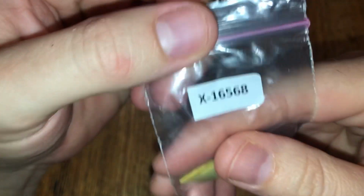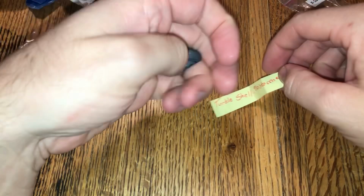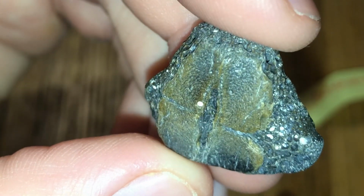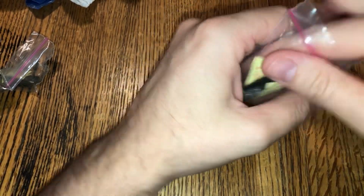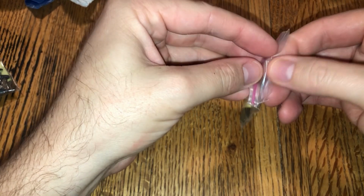Okay, so this one is a 6568. I'm sure that's just like a part number for whatever this bag went to. Turtle shell, Pliocene. Oh, cool. No way. Look at that. That's wicked cool. That is way too cool. Keep those two together. Okay, I'm not gonna read the part number. Come on.